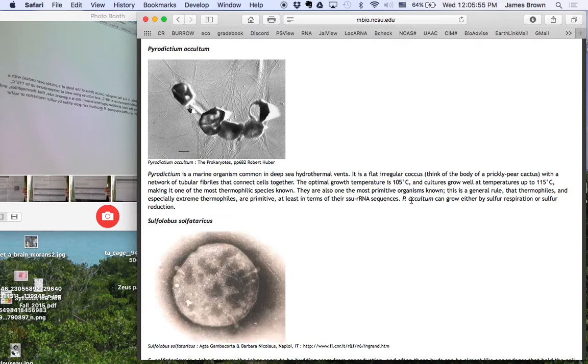This thing could grow either by sulfur respiration or by sulfur reduction. And they're obviously isolated in environments like deep sea hydrothermal vents. To grow at these kinds of temperatures, you have to have pressure to keep the water in solution. Turns out you don't need that much, by the way.